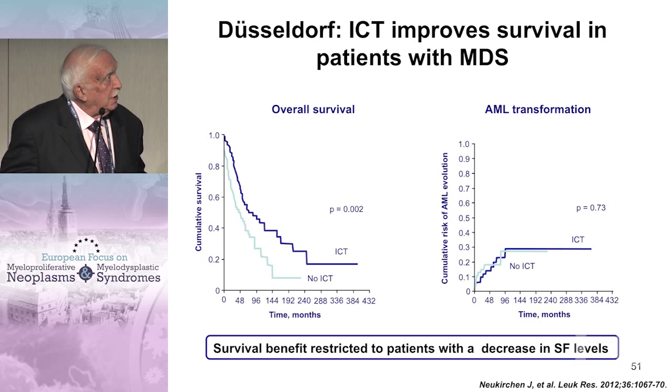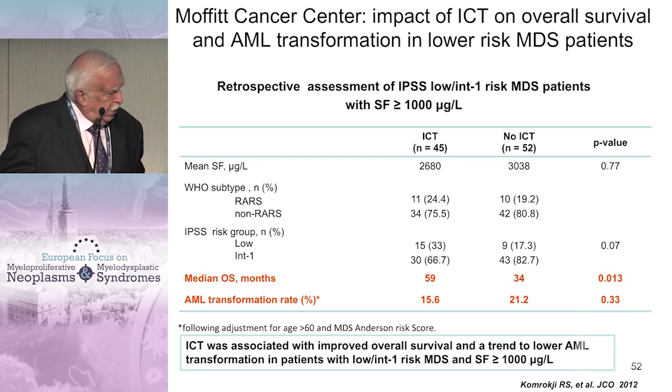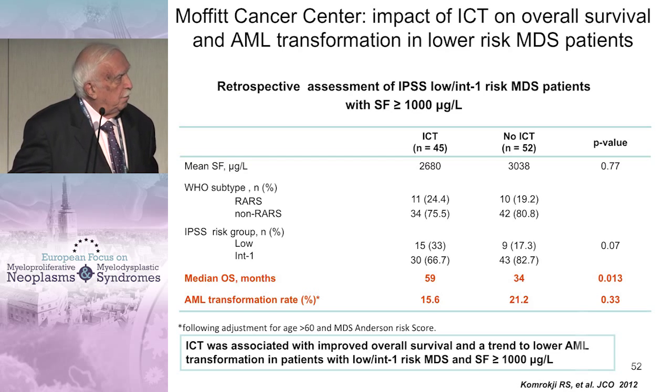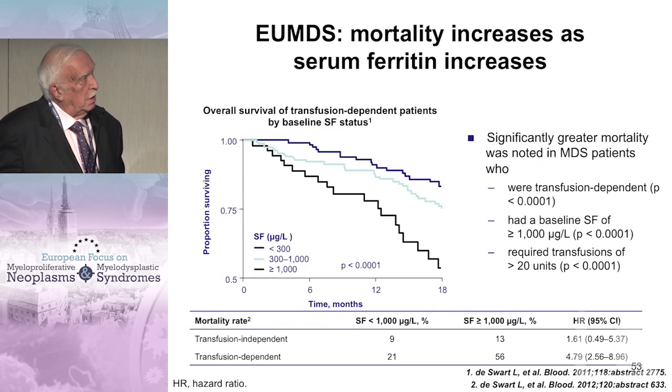The German study showed improved survival in patients with MDS. AML transformation in this study did not change, but in the LIST study, there was improved overall survival and a trend to low MRL in patients with low risk. According to the Florida study and the Alan Lee study, there's also less transformation into leukemia.